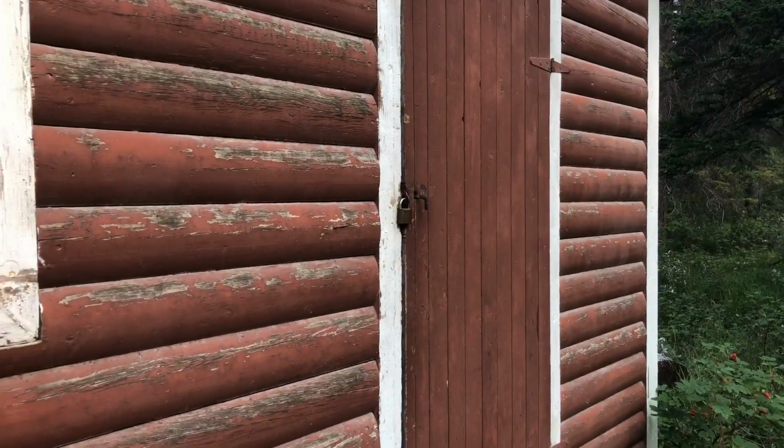Well, the door is locked, but I took down the storm window. And you can see a few things in here. All right, the window is pretty dirty. Mostly you're gonna see my reflection.